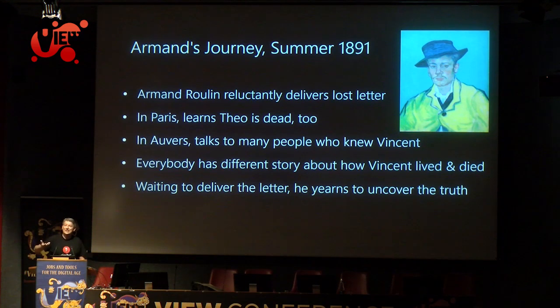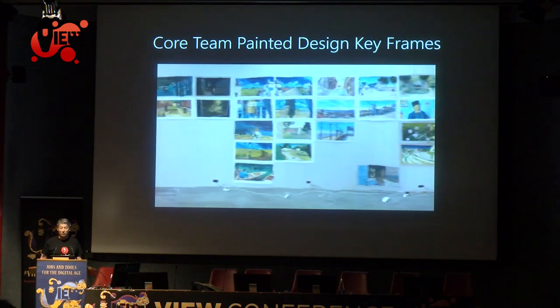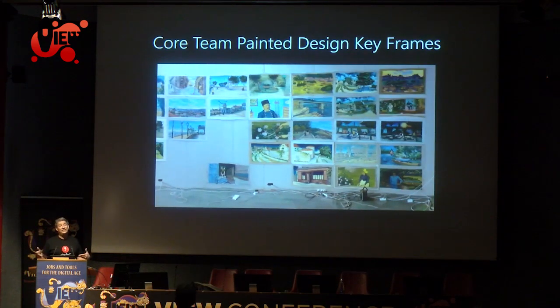And so he reluctantly becomes kind of a detective to uncover the truth of how Vincent died. When I visited for the first time the studio in the far north of Poland where this film was painted, I saw on the walls a number of design paintings where a core team of artists had painted keyframes, you could think of them, in oil paints to give the look and the color of each of the places the movie takes place, all based on some Vincent artwork.